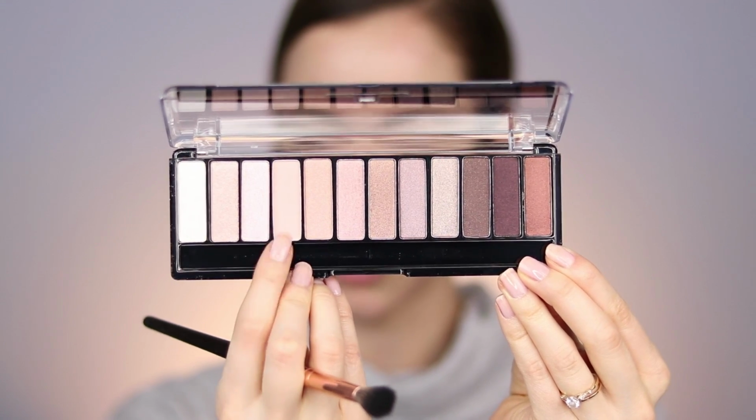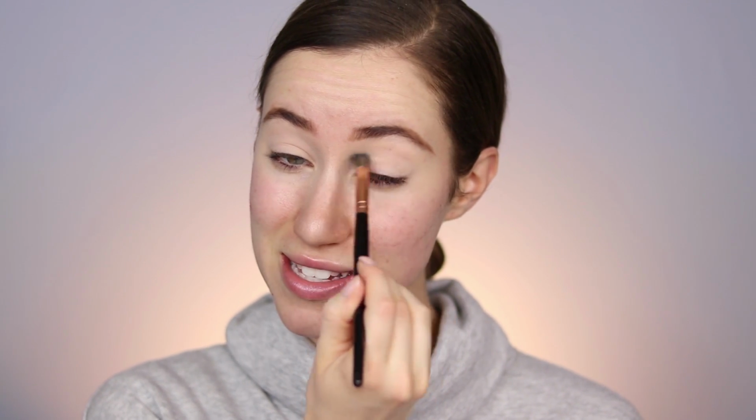So I'm gonna start with this shade right here. It looks like a light pink. It's kind of like a matte nude, so I don't know if it's gonna show up as a transition shade. I'm kind of hoping I can use it as a transition, but it might just be too light. Yeah, it's too light. So we're just gonna go ahead and apply this all over the lid as a base. That's the only matte shade in this palette.